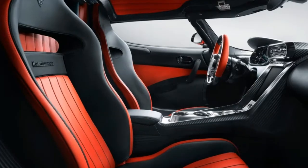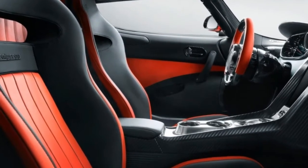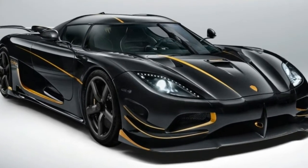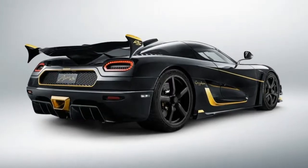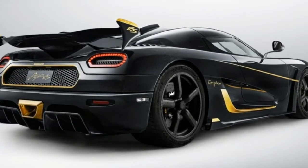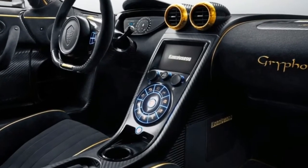There's more in the interior than just gold leaf, mind. There is Alcantara, polished carbon fiber, anodized aluminium and custom Griffin text stitched into the dashboard, you guessed it, gold thread. There's even a custom racing helmet made from carbon fiber with gold leaf decoration, hand-applied at Koenigsegg's factory in Angelholm.